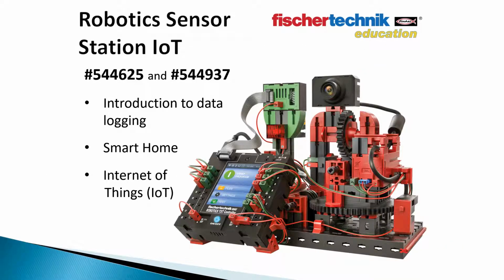So that pretty much brings us to the fischertechnik robotic sensor station. We'll take a look at this and some of the modules you can do with it and how it serves as an introduction to this world of IoT. We have two different models, which we'll discuss more later, basically the differences between what parts come with the kit. But the idea is to really introduce students to data logging and the idea of a smart home, which consequently is pretty much a part of the Internet of Things.